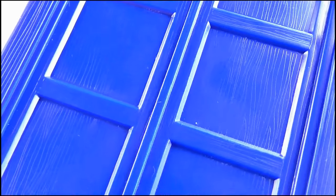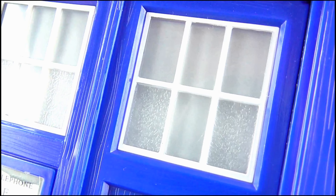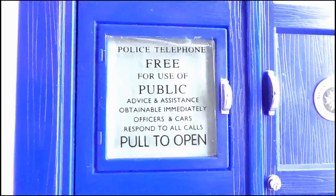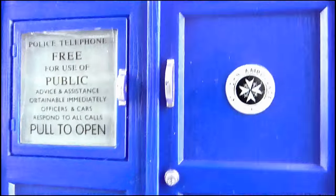The sculpt is really sharp throughout, so the various panels all look very strong and have been replicated very clearly. The police box signage looks very crisp and clear, as do the windows, which feature those white frames and the two textured panes on the bottom of each one. The pull to open door features some very clear text too, although it looks darker. You know, the background of it looks darker compared to the previous TARDIS models, but more on that later.